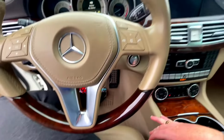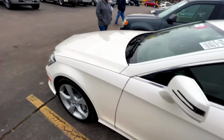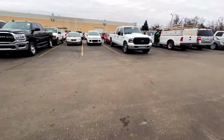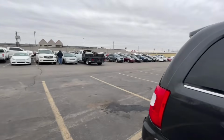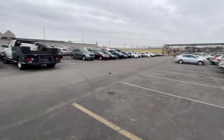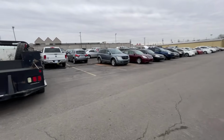Overall, it looks pretty clean, to be honest. But seeing what some of the regular cars are going for, this thing's going to go for a lot of money. I've been shocked at what I've seen going so far, a lot of the vehicles have been going for a ton of money. But now, one of the stars of the auction today is actually a Ford Raptor. I don't know if it's the 5.0 or if it's an EcoBoost.